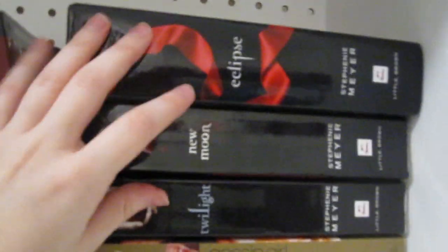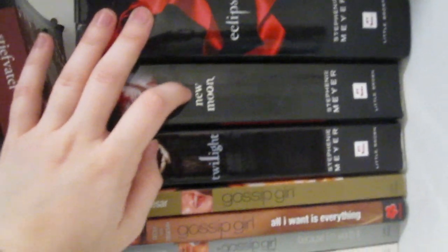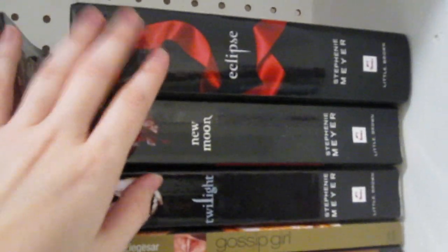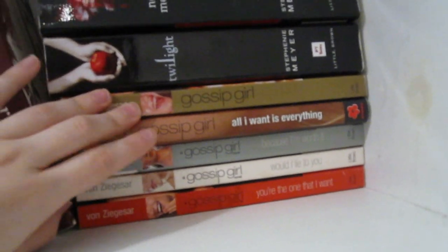Here we have most of the, I sold Breaking Dawn, which I don't know if I regret or not, because now I'm like, I should read it for the movie, but then I'm just like, most of it is ingrained in my brain. But here we have Twilight, New Moon, and Eclipse, which are the first 3 in the series. And down here we have at least like half of the Gossip Girl series.